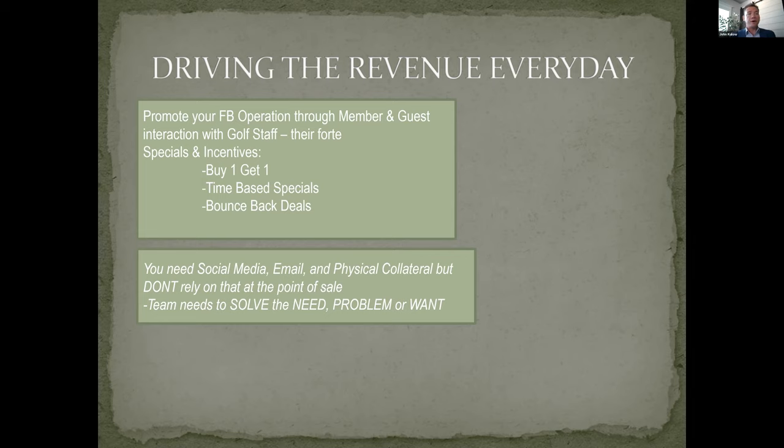All right, driving the revenue every day. Promote your F&B operation through member and guest interactions with the golf shop staff. That's their forte. It's very difficult, especially not so much on a beverage cart, but particularly in the snack bar, for a snack bar or halfway house employee to verbalize and sell the goods and the beverages and the foods that come out of there. Very difficult for them to do.